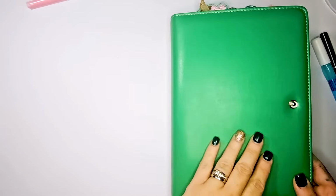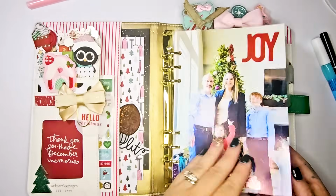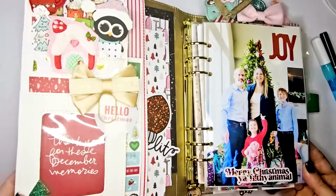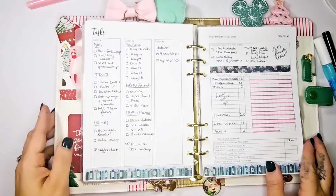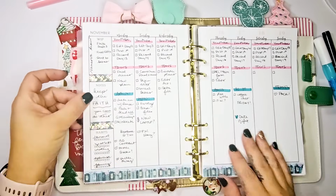And so yeah, those are just some of my thoughts as I'm setting up my planner. So here is the green planner. Here's my weekly plan for this week, which of course includes mostly YouTube and Disappearance of Vanessa Shaw.